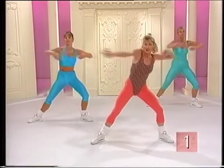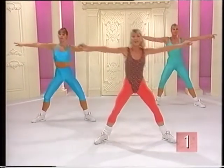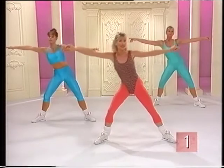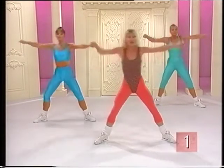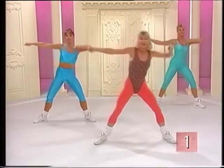Into rib isolations, reach out. Keep the hips still. Just move the upper body, shoulders down. Now let's add an arm line, bring it in. Good. Four more.